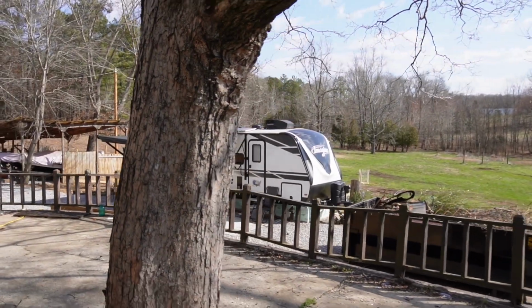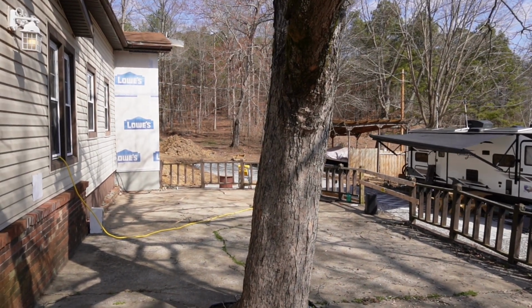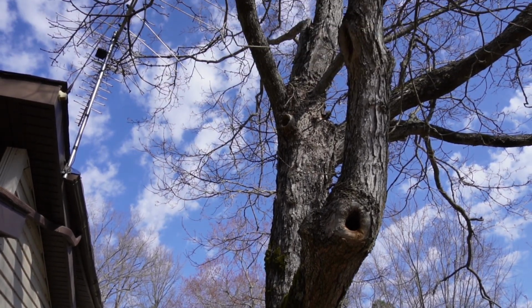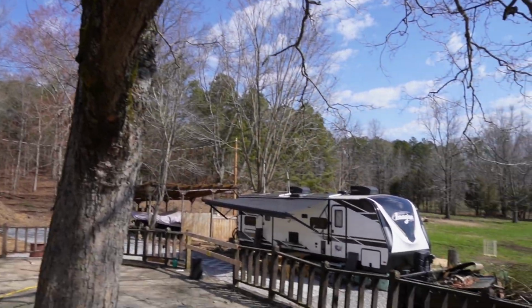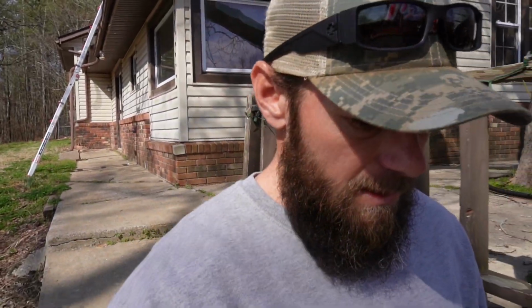We will take that tree down because it's so close to the house. I liked it though, but it's got holes in it, and the tree guy came out and looked at it. And he says it's gotta go. So it's gotta go. But yeah, we still have a lot of cleanup to do, but it's coming along.